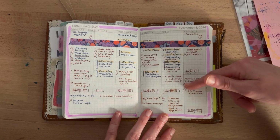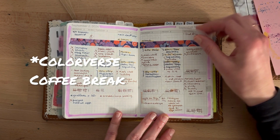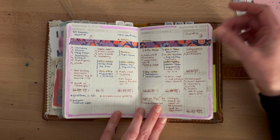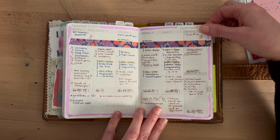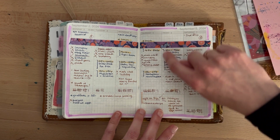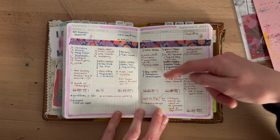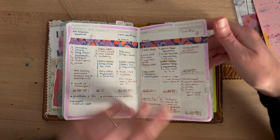I switched up my pen here. This is one of my favorite inks too. I think this also helped. This made my stuff feel more cozy. This is when I started doing classes for my yoga teacher training, so then I started using the timeline, which I also really like. I like this timeline here, so then if you have a bunch of things going on, you can see pretty clearly where you actually have time to do other things. I really enjoyed that.